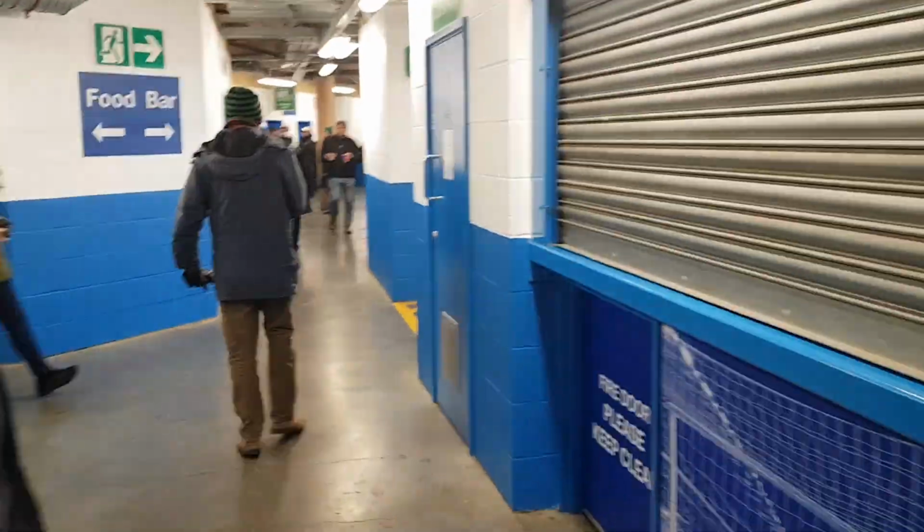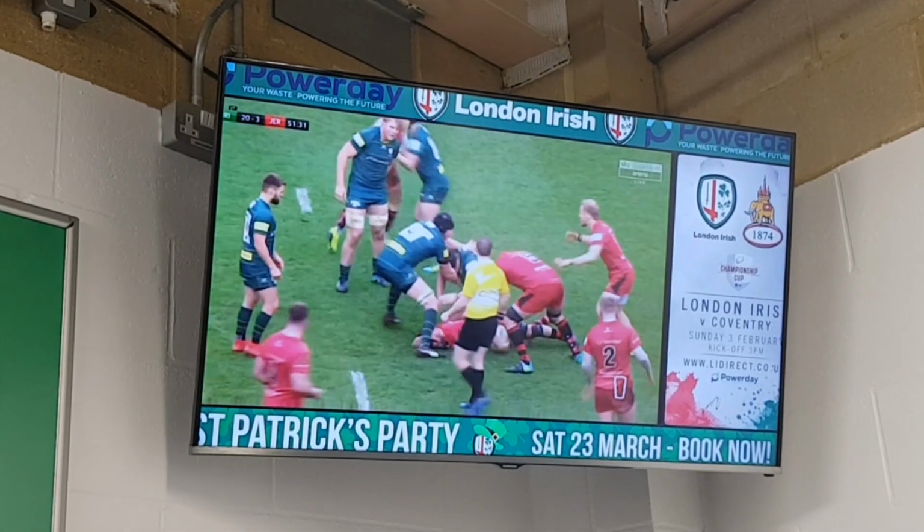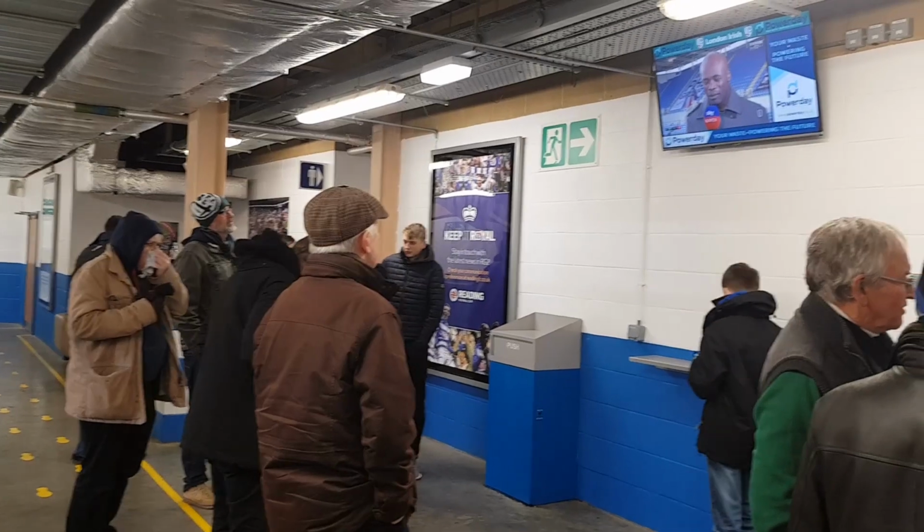Look how wet my shoes are. Anyway, let's do some exploring. The ground has a real professional feel to it. The blue of Reading is plastered everywhere. Some posh widescreen tellies to show the highlights. Some of the Irish faithful are glued to the screen here.